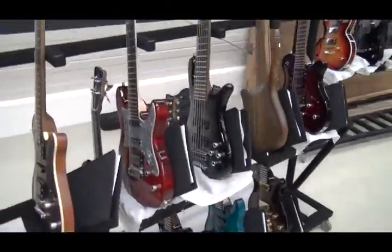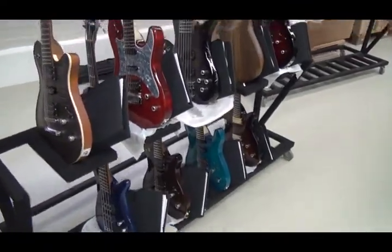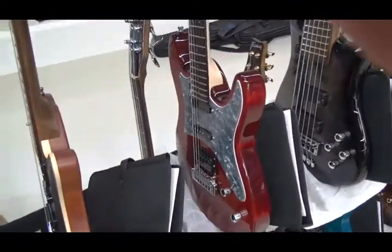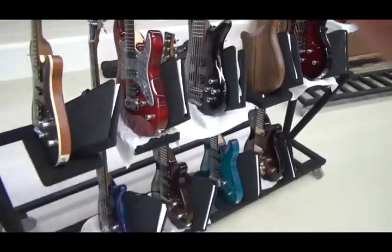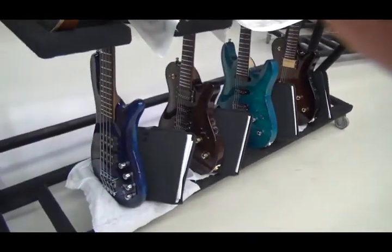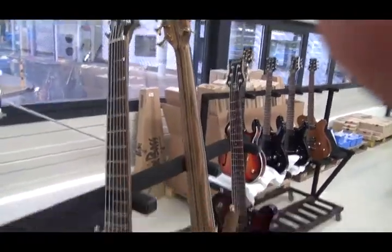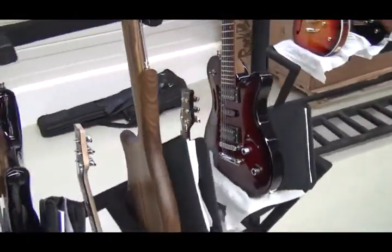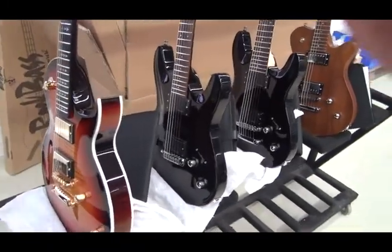So these are all instruments that have passed final inspection. And you see they have their user kits with them, and they're ready to be put into their cases and sent to their new homes, to their new customers. All completed, final testing done, and ready to go to their new homes. Warwick and Framus instruments, obviously.